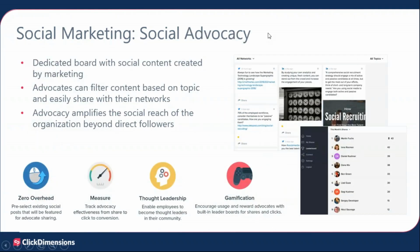Also, social advocacy. If you haven't heard of social advocacy, it's an amazing tool. It allows your employees to get involved and post on your behalf to spread the reach of your company. What I mean by that is, with social marketing traditionally, you post out to your company page, and anyone who follows your company page will then be able to see those posts, right? That's great if they're following your company page. But you could have some prospects or customers out there that maybe follow your employees on social, but don't follow your page yet.